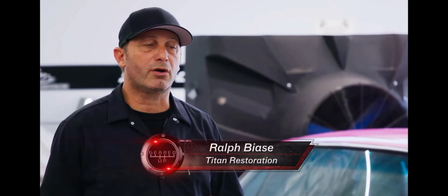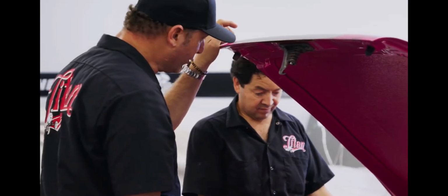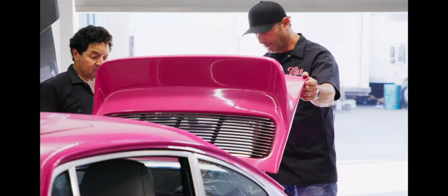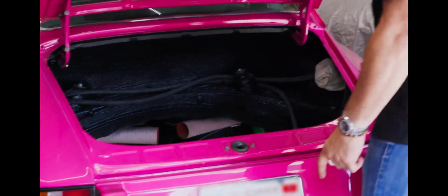We got the 73 RS from Alex Lane back to the shop. I went over the car quickly with Joel, so we have an idea what we need to do, bodywork-wise, engine-wise. Back here, there's a whole lot of nothing. So, no engine, no transmission.